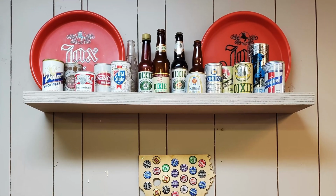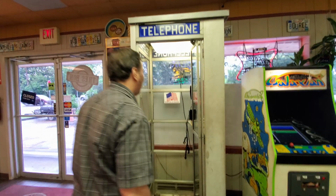So they have really great food here, and thanks so much to everybody at Tres Bon Cajun Meats for many years of fantastic food.